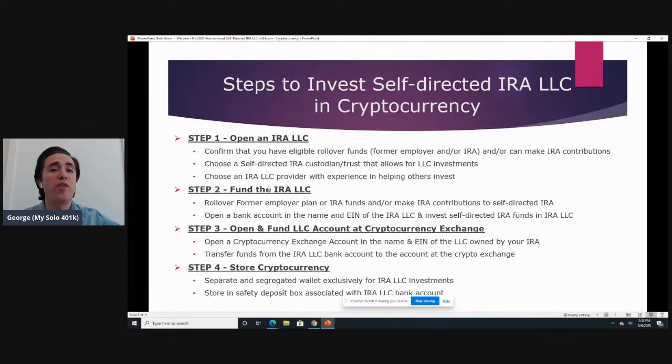Number 2, store that wallet. Usually there's a lot of thinking that cold storage, so a physical wallet, is going to be more secure. So you would store that physical wallet in a bank account that's associated with that LLC. It could be that same bank account that you use to fund the account at the cryptocurrency exchange. Open a safety deposit box associated with that IRA LLC account and store the wallet there.